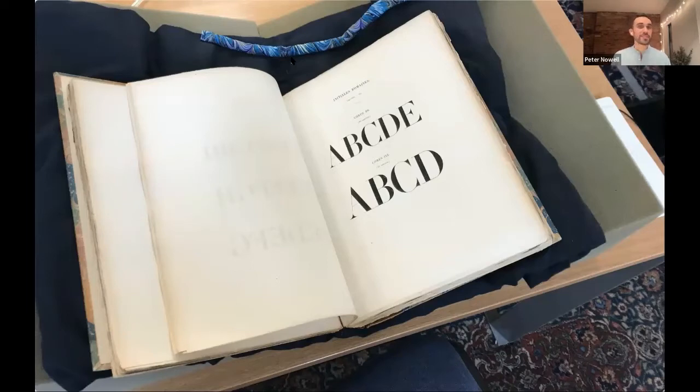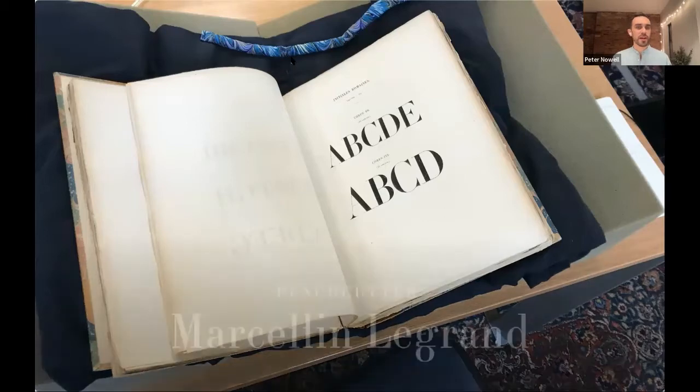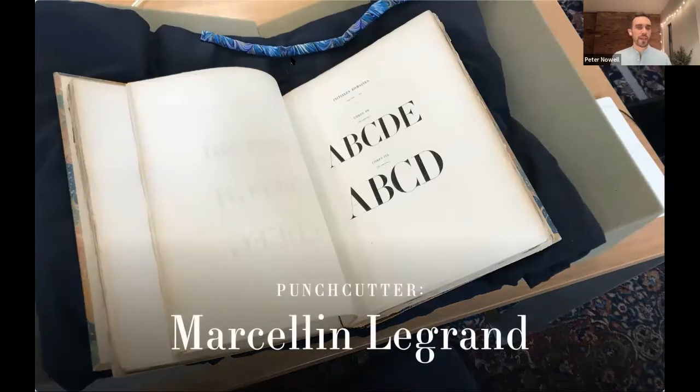It wasn't designed by one of the Didot family. It was designed by this punch cutter named Marcelin Legrand. And this book contains examples of 30 years of his typefaces. It gave me an appreciation for his style and the threads that run through his work, which is really important with working with somebody's original material as a revival and needing to deviate in some cases.